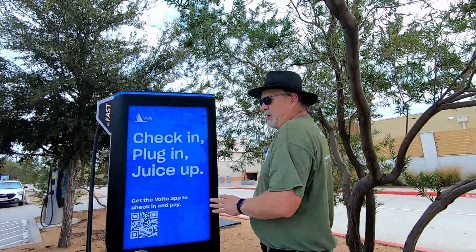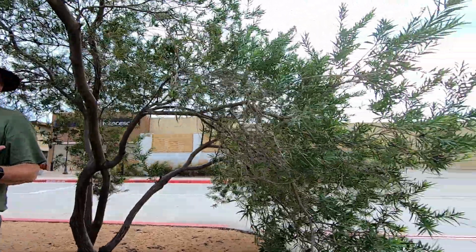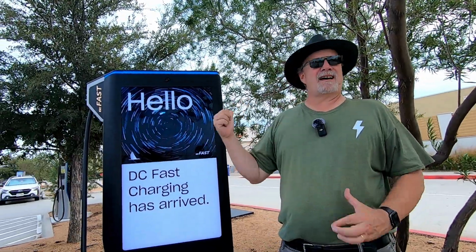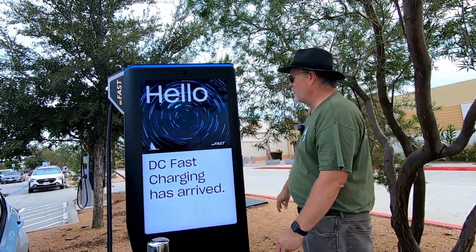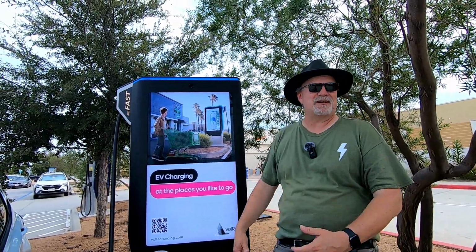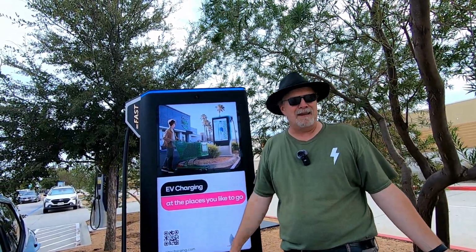This is an outlet mall where they hosted the National Drive Electric Week event. And this is the type of place where you're going to see these Volta chargers, and they're all ad supported. We spoke with a Volta rep at the EV event just a little while ago, who said that people complain about these Volta chargers sometimes because they're just putting electronic billboards up in the parking lot.